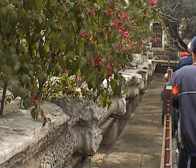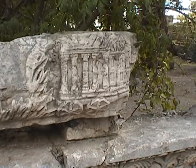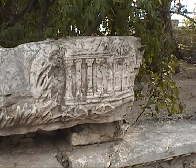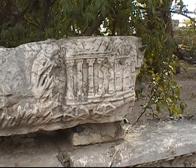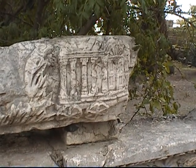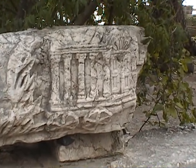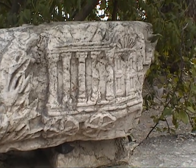This is in front of the Franciscan church. Here's another section carved out of the limestone. This is the Ark of the Covenant, and it's being moved. You can see the wheels there of the cart as it's changing location. Glad we had a guide to point out some of these things. If you're on your own, you wouldn't have any idea really what you were looking at.